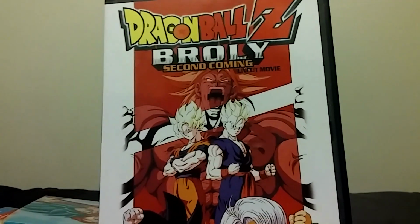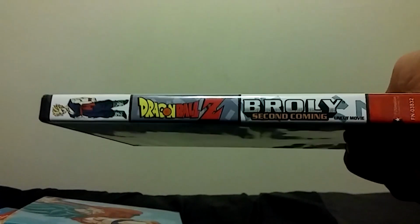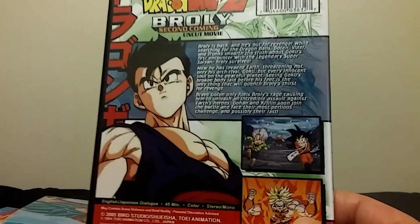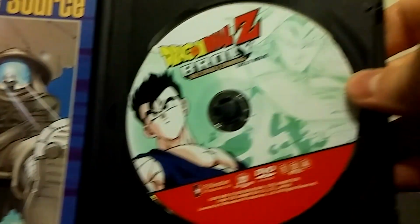Alright, Broly's Second Coming. This one is not great. But it does have the family Kamehameha, which is cool. So I guess you should see it for that reason, if anything. And Broly gets pissed on by Trunks, which is also pretty cool.